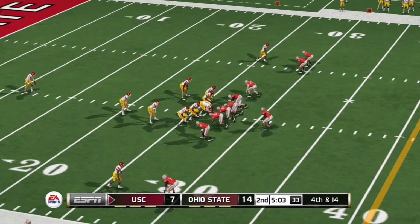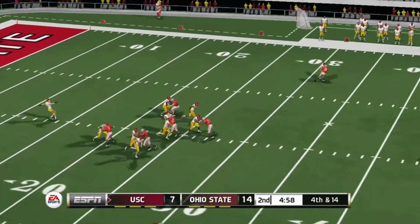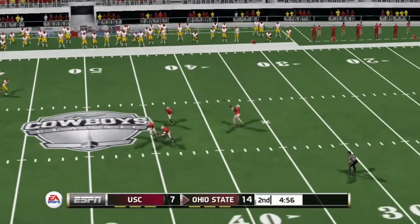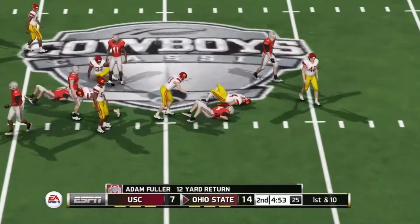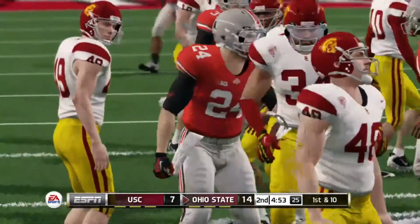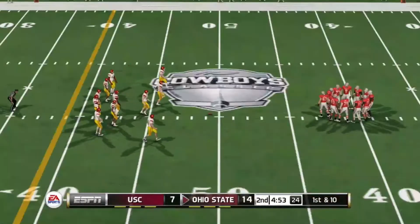Well, the blitz worked right there because it forced him to do a short throw, forced him to get rid of the ball quickly, and it's forcing him to punt. Well, USC hasn't done much either outside of that big play to Cope. Whereas Ohio State, even though they punted on the last drive, they've looked good, and they're looking a lot more complete as an offense. So they're able to get out to midfield.